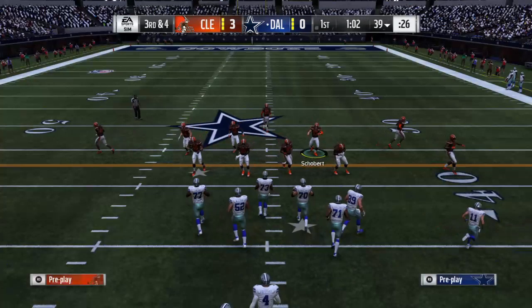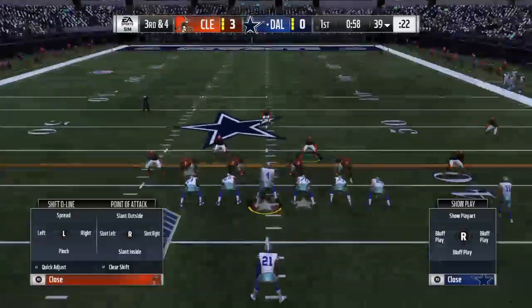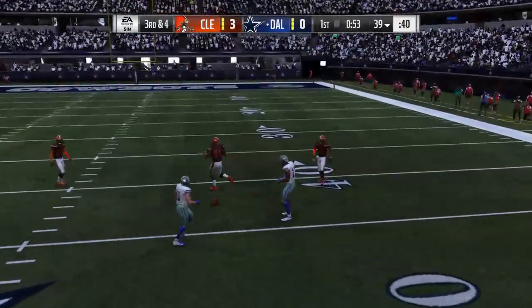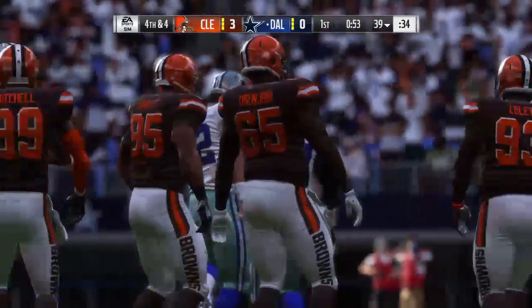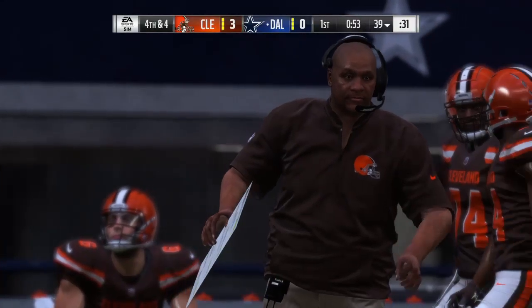Nowhere to run there. They play fake to Elliott. Now Prescott. And this is going to be incomplete. Not only was the call spot on, how about the execution of that defense right there? The zone was absolutely locked up tight.